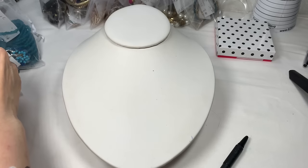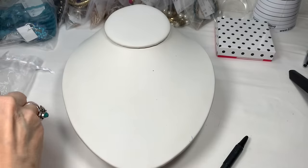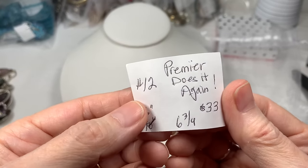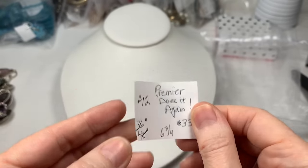Okay, now we're gonna skip number 11, and we're going to bag number 12. So bag 12 is called Premier Does It Again. And I have this at 33.